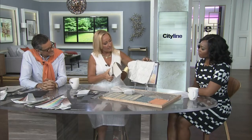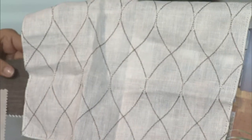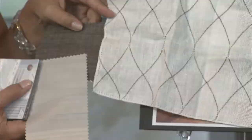Yeah. And then I would pair this one. I like that one. Isn't that pretty? I don't know if you can tell if this thread is a little bit metallic. It's kind of got this bronzy color to it. I personally would pair that with a darker blind to get a little bit of contrast.